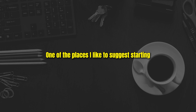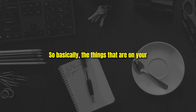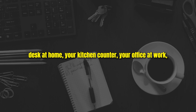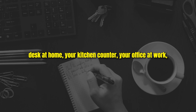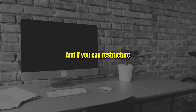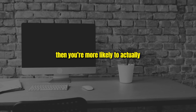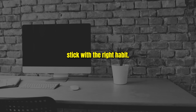One of the places I like to suggest starting is with what I call environment design. So basically, the things that are on your desk at home, your kitchen counter, your office at work, they influence your behaviors. And if you can restructure your physical environment or your digital environment, then you're more likely to actually stick with the right habit.